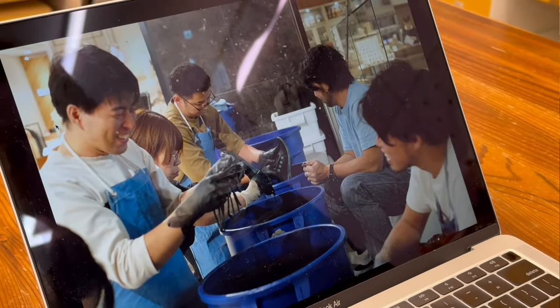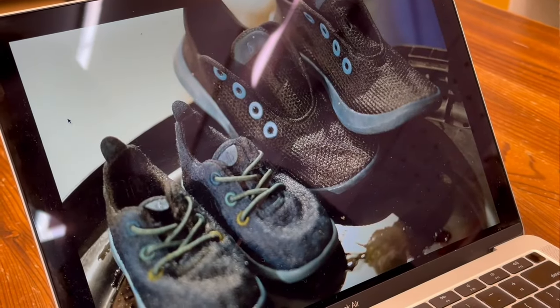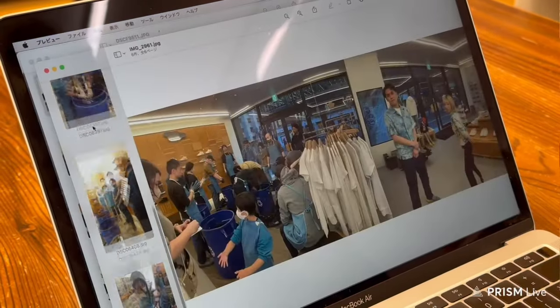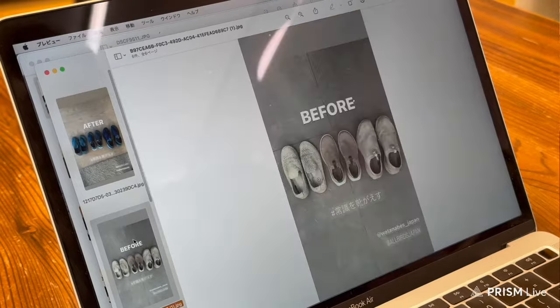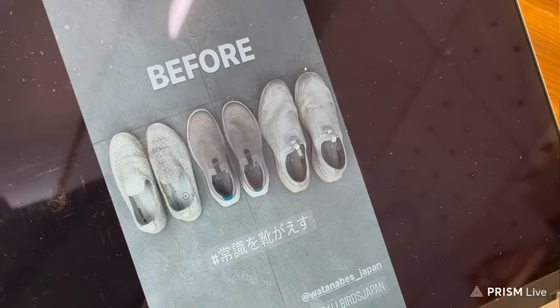Here's the process that Watanabe-san uses in the buckets. This is what we're going to be doing today, taking old shoes and giving them a second life in the color of Japan, which is this indigo color. Now, according to Watanabe-san, this is the before and after. This is what's going to happen to my shoes. We're going to show you the shoes right now.